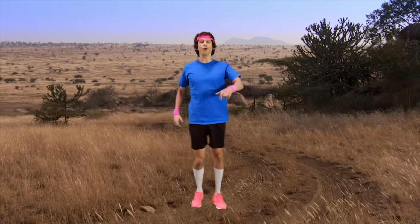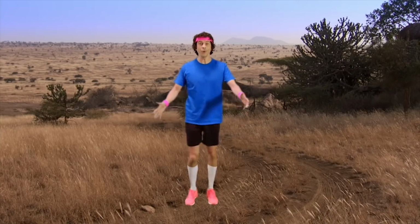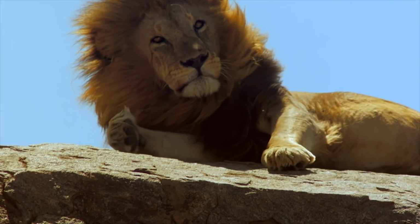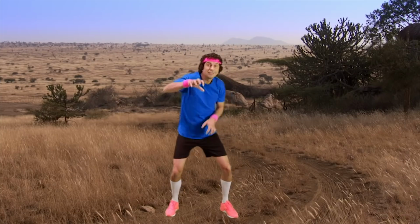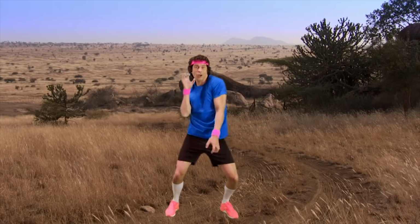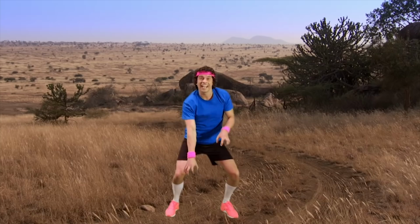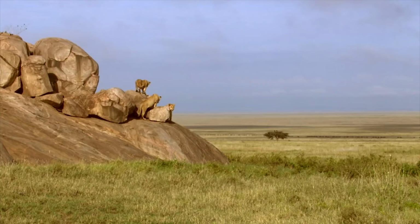I love going for a walk in the African savannah. Are you walking too? Come on, let's march on the spot. Oh, wow! Africa is home to some incredible creatures like the lion. Can you prowl like a lion? Ready? Stretch your arms up and bend your knees. Rawr. Now stretch your arms up. Rawr. And bend your knees. Rawr. Great prowling.